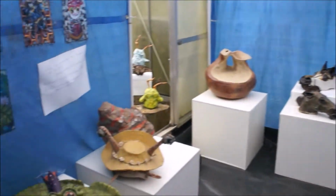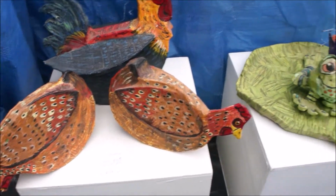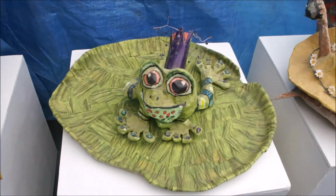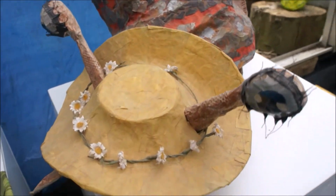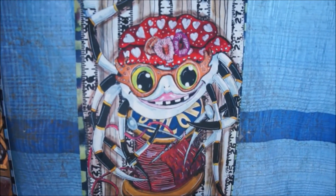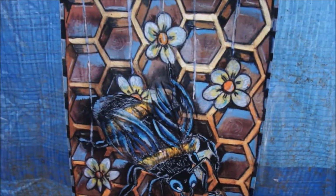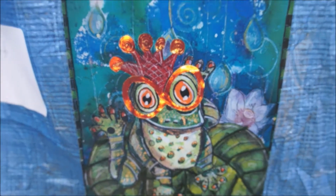And here I am in the gazebo, and there's my 3 chickens, and Alberto the frog, and Aunt Daisy. They are models for my book Debbie's Magic Garden, and these are the illustrations in the book. Uncle Hector there, and there's the picture of Aunt Daisy, and there's Alberto.